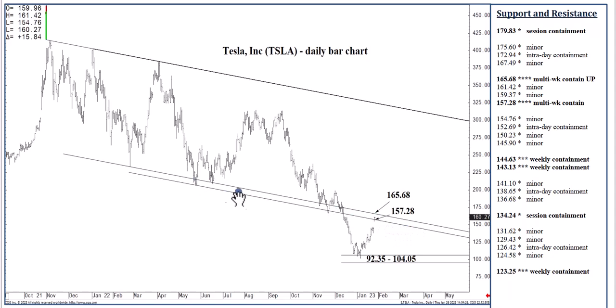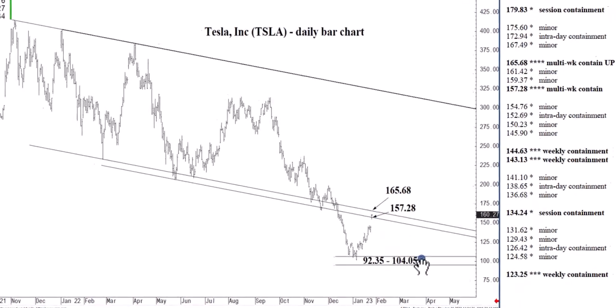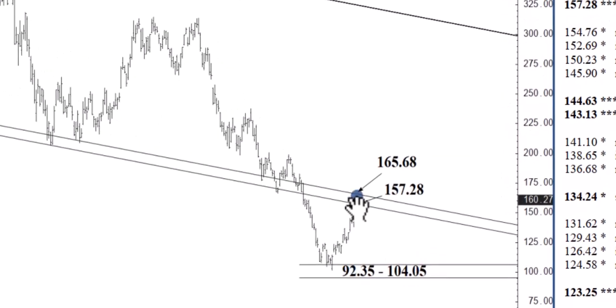So we are in this band. This is a significant band of resistance, and we can back off from here, back into the 92.35 to 104.05 region over the next couple of months. Remember, this is dropping on a gradual basis. And so it'll be in the 80s, upper 80s next week, so forth and so on.